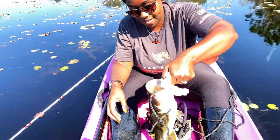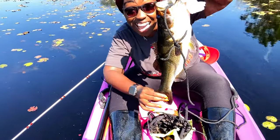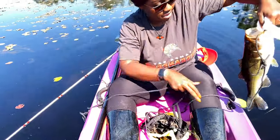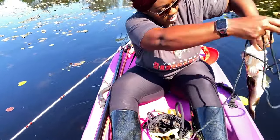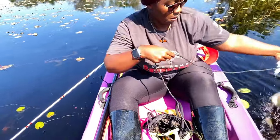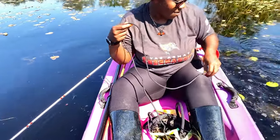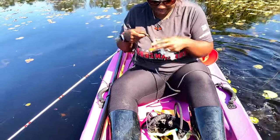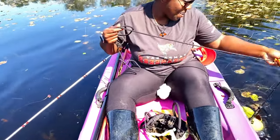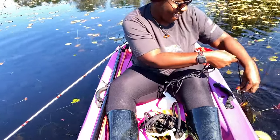Y'all don't laugh at me, but this is my first time, but that's a nice bass. And I'm just gonna take the string through his gills and put him in the water. He ain't going nowhere. I got it tied tight.